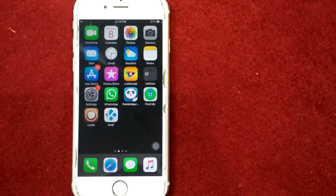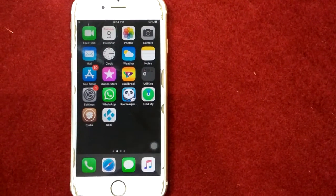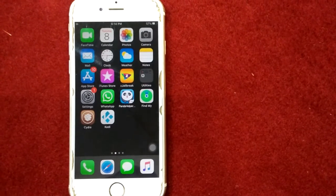Solution number 3. Clean up microphone and speaker. Check microphone and speaker and clean it.